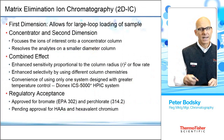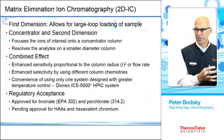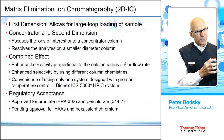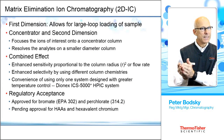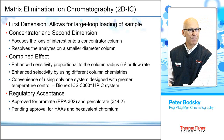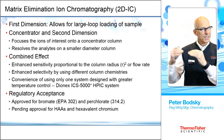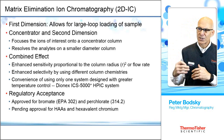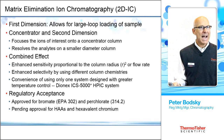Just to re-emphasize, in the first dimension we're doing this large loop component, which is typically a 4mm injection. In that 4mm separation, we're doing a matrix elimination. We're knocking out the matrix and trying to focus the analytes of interest. That concentrated sample then goes on to the second dimension separation. This combined effect, first dimension and second dimension separation, allows us to enhance sensitivity, improve selectivity, and eliminate the matrix, and we can do all of that under one packaged system.